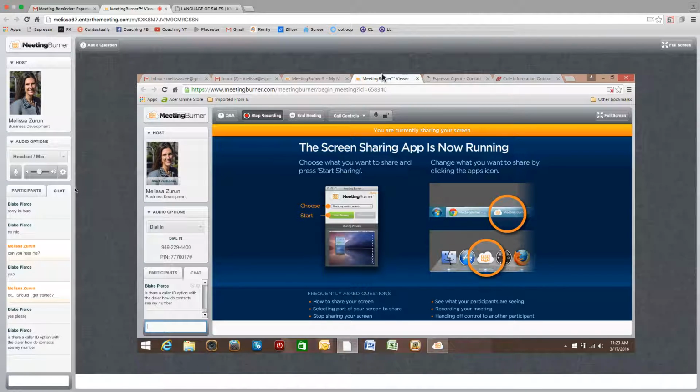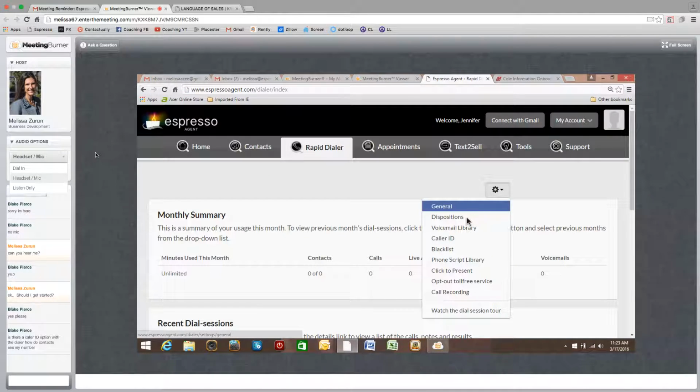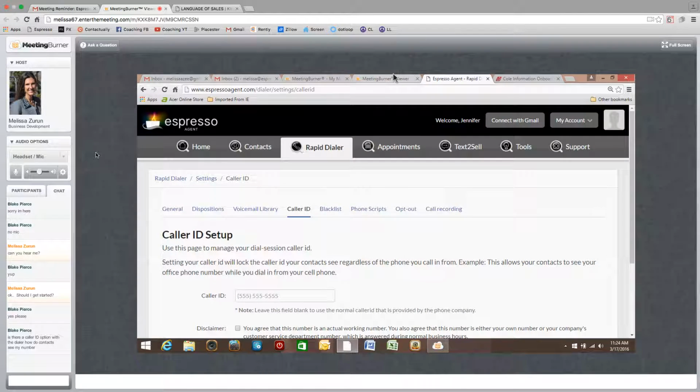Looks like there's a question right here. Yes, there is a caller ID option within the dialer. So what you do is you just go to your Rapid Dialer tab, and you can click on the gearbox again, which is where you can update your information, and click on caller ID, and you just plug in the phone number that you want to show up on the caller ID, and that's all you have to do. So do that before you dial.